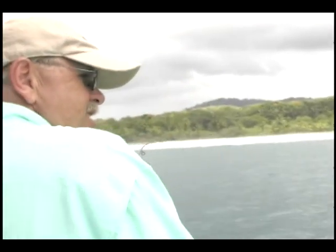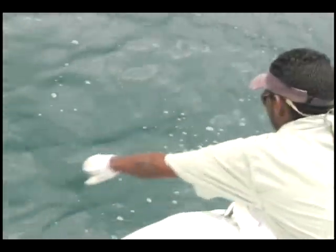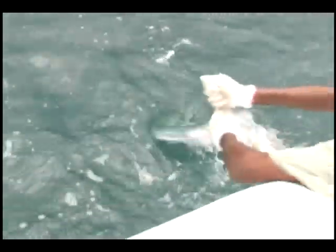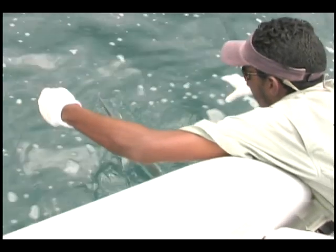Even though these fish aren't regarded as prize catches in Costa Rica, it is said that if you want to set an IGFA record on one, this is the place to do it. I still think that's a pretty cool looking fish. All right, George, get him. Get the needlefish. King of the needlefish, huh? Get the needlefish.